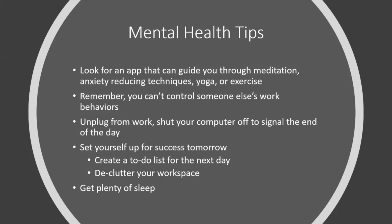Unplug from work. Make sure you shut your computer off to signal the end of the day. That gives your brain a signal that says, hey, you know what? I'm done. I'm not going to think about work anymore. We'll think about it again in the morning. Also, set yourself up for success tomorrow. Create a to-do list for the next day. That means that you've already thought about what you need to do tomorrow. It's prioritized. When you get up in the morning and you start work, you don't have to think about that. You can just get started with what's most important.